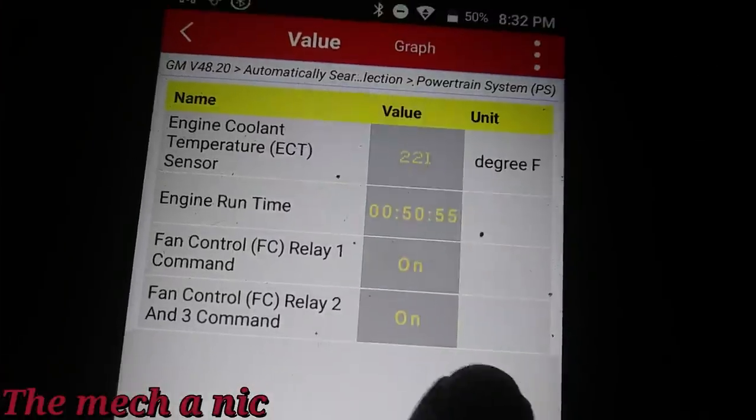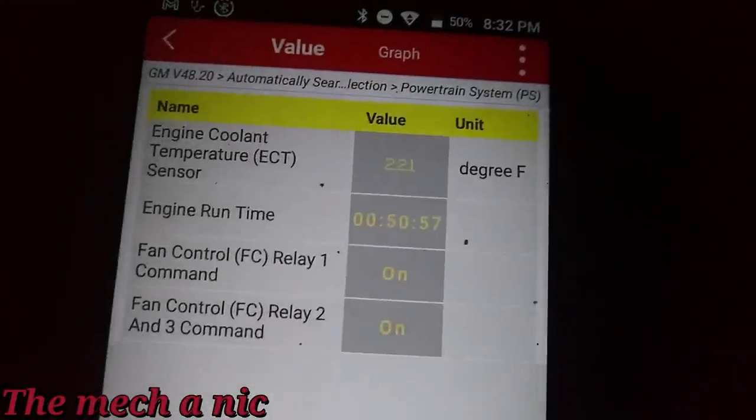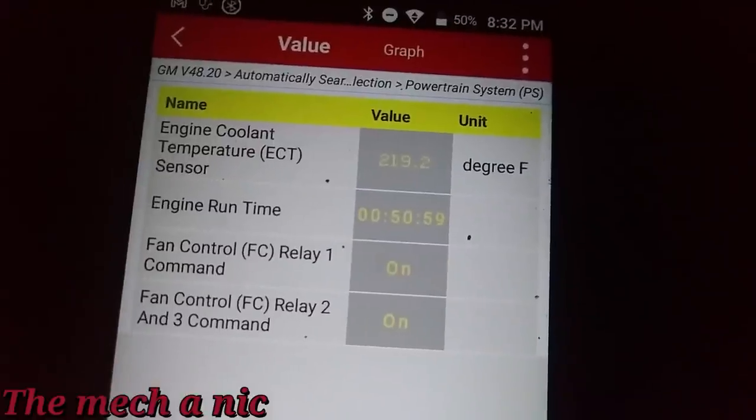Yes, the AC is on. You can see the high speed fans are now on. And let's just keep an eye on this temperature.